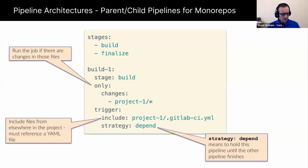So, parent-child pipelines for monorepos. In this particular case, we're going to run this job if there are changes in these files, and it's only changes in project-1 in that subdirectory, any files in that subdirectory. And then include files from anywhere in the project must reference a YAML file. You can notice that build one is also a trigger job, and it's going to trigger this child pipeline. It's going to include the project file that it needs to run this particular pipeline. And in this case, it's using strategy depend, which means to hold this pipeline until the other pipeline finishes, but it also brings that pipeline's visibility back into the first one.